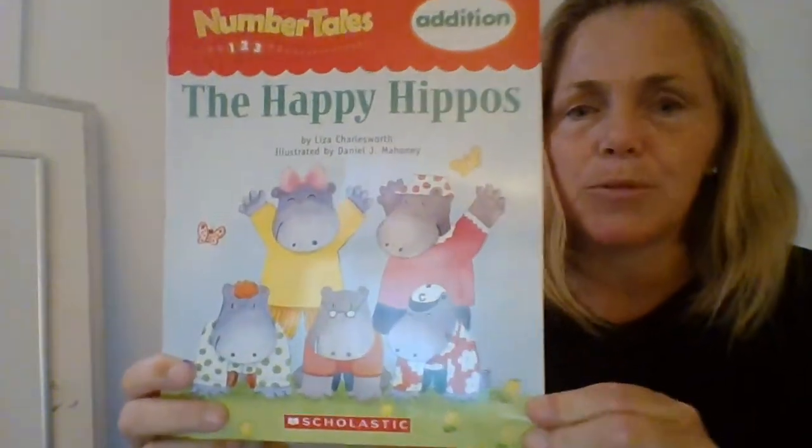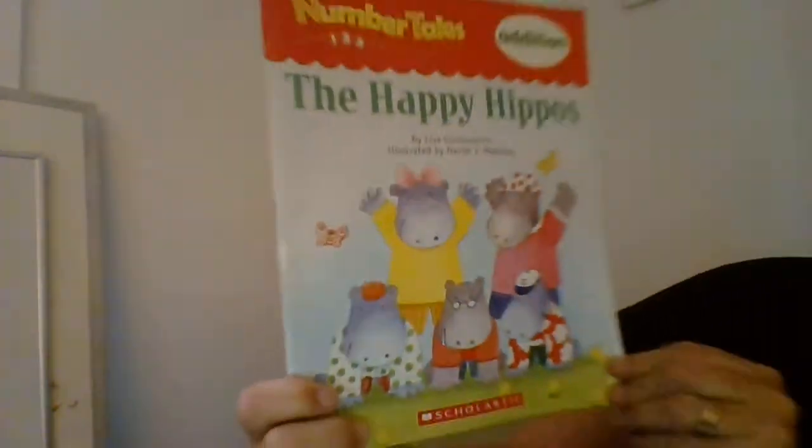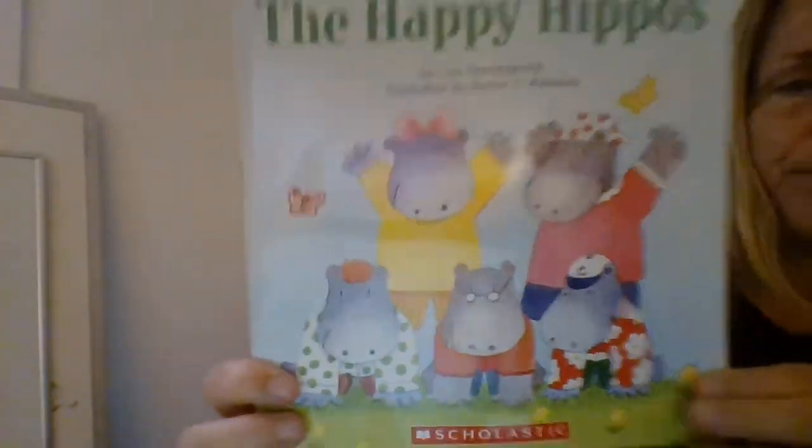The Happy Hippos. The author of the book is Liza Charlesworth, and the illustrator is Daniel Mahoney. He draws the picture. Are you ready? All right, let's see what this book is about. Here we go.